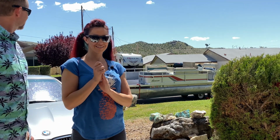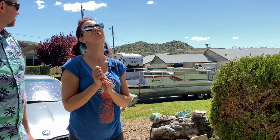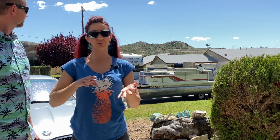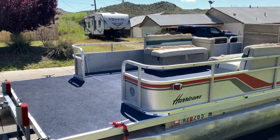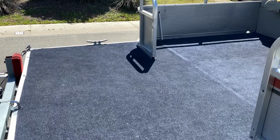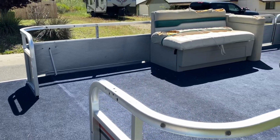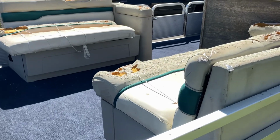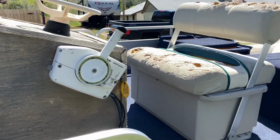So this will be our time-lapse video of removing all the really nasty, messed up furniture and putting in brand new furniture. We're gonna do some minor repairs, some things to the engine. The nice thing is that it has new carpet and wood, which is good. And it has this big open deck, which we wanted, so we can put our stand-up jet skis on it. But all the interior is in really rough shape. So we just ordered new stuff, all new interior stuff.